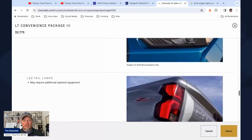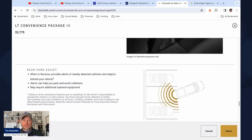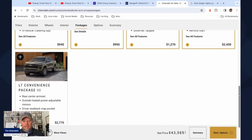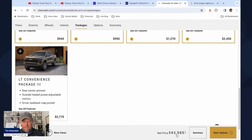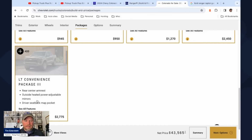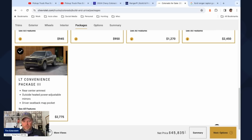LED headlights. So let's say I don't believe the Ford has all that stuff, but let's say you just add that for the heck of it, or let's check the price first of all. So the price without that is going to be $43,565. So again, we're getting more and more comparable. And if I add the last convenience package, because I want the driver's seat back mat pocket, because that's cool, I'm at that same price point, $45,835.